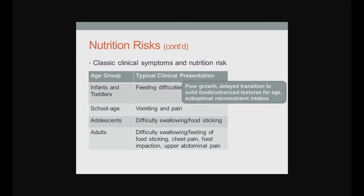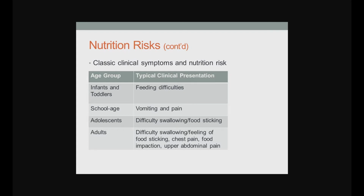The next group, our typical presentation is the vomiting and pain for school-age children, which can lead to overall feeding refusal, which then would lead to poor growth and inadequate vitamin and mineral intake as well. These are just things that are risks. When we talk about a nutrition risk, it just means that when you have this disease and this is your presentation, these are the things that a dietitian or medical team would be looking at, whether or not the child is refusing to eat, if they have poor growth, and so on and so forth.